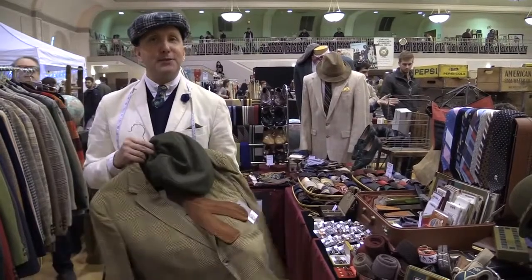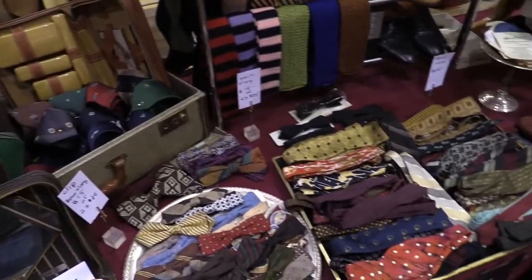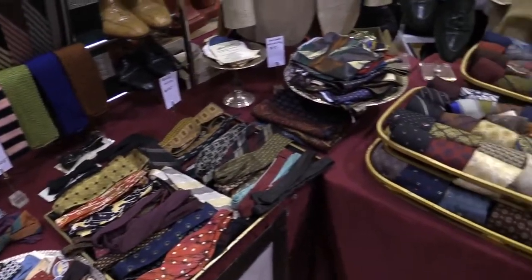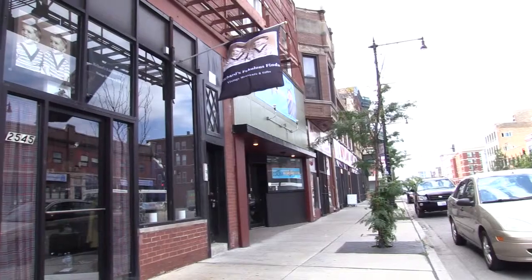I started doing markets because there were so many people that wanted to see the product and try it on. You can only bring so much to a market. And I really wanted to be able to sell the suits, but there's no dressing rooms, no way to really try on. And then I found this beautiful space here in Humboldt Park, and I thought, this is the right time and the right place.